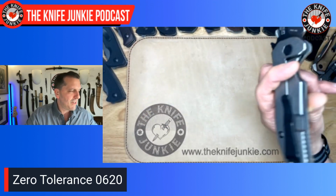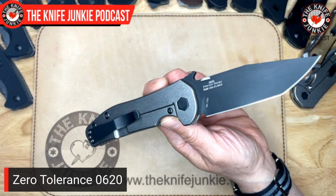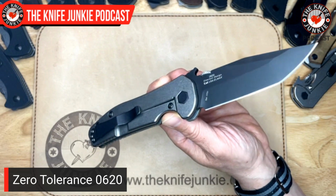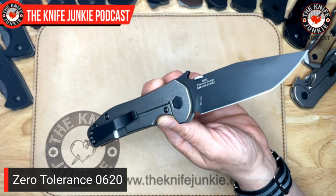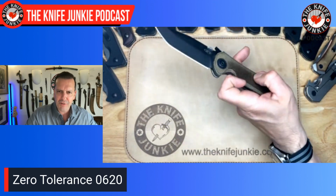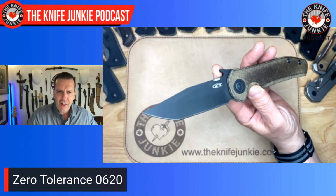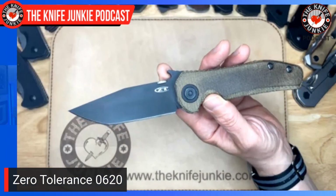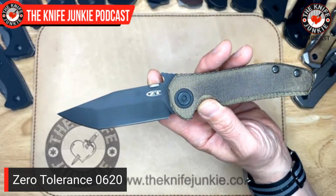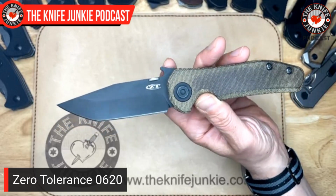These are really awesome. They came originally in this. This was sort of the cheaper model, and in LMAX, which is awesome. This was after Zero Tolerance figured out their LMAX problem. They had heat treat issues with their LMAX originally, and this was after that. So you've got LMAX, you've got a beautifully faceted Americanized tanto with a swedge, and a clip. It's like a clip point tanto, basically. Very nice, generous wave feature.